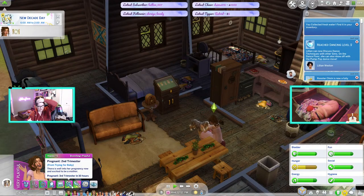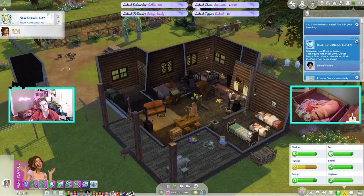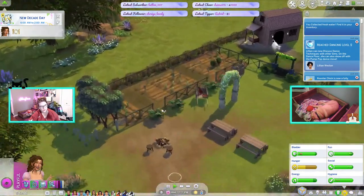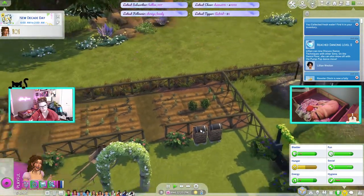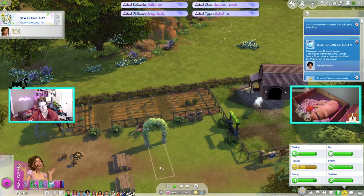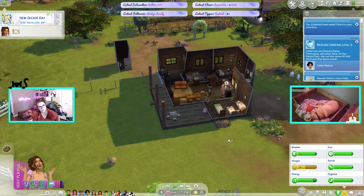Oh no, we're very playful. Third trimester in 10 hours. All right. Are the animals sorted? I don't think we have anything out here to do right now, actually. We have, like, no spring plants, do we? Interesting.